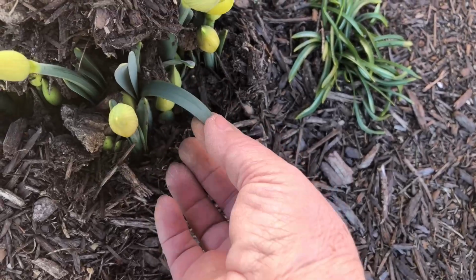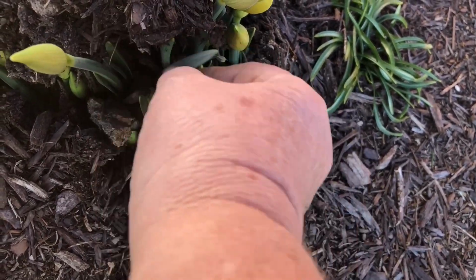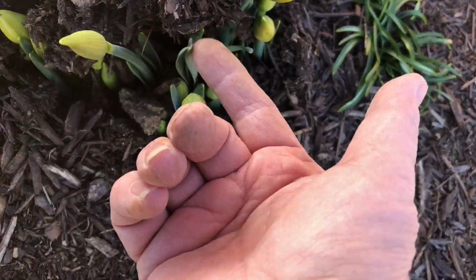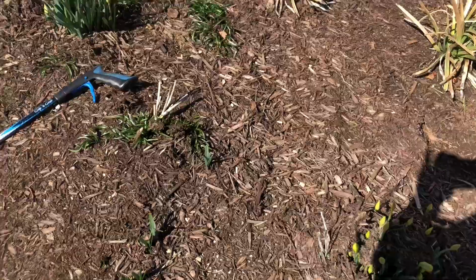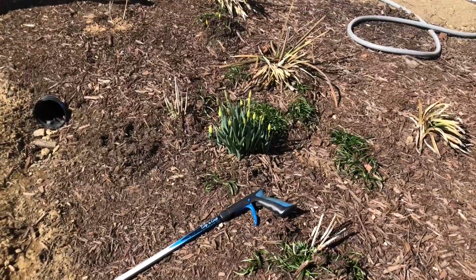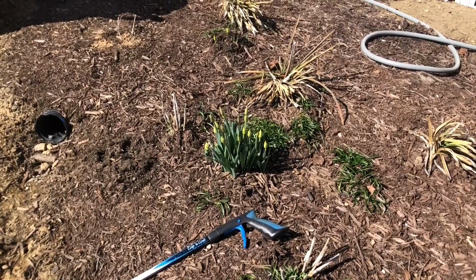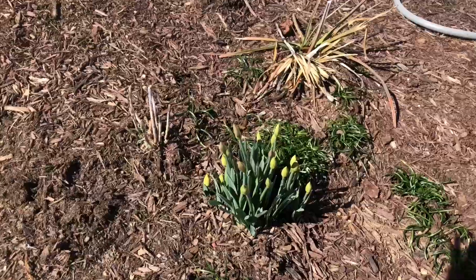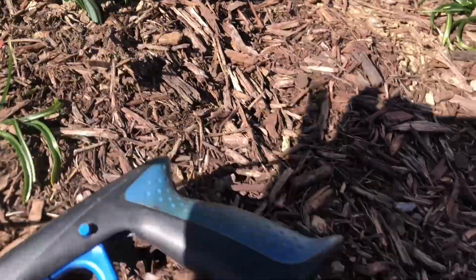I found out last year they were under the eave, and so I thought, well, maybe they just had struggled all these years because it didn't get enough sun. But they have a little bit more leaves this year. So last year I thought they were aliens. They just had their buds, but they had no leaves. So look, it's much more full in the leaf department. See all the leaves? Last year they didn't have any leaves.